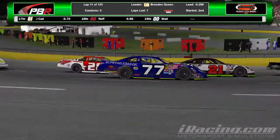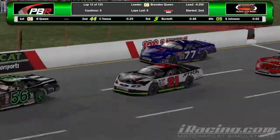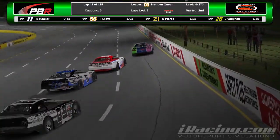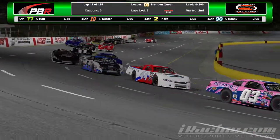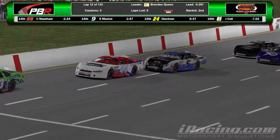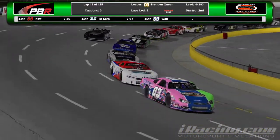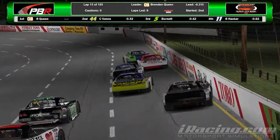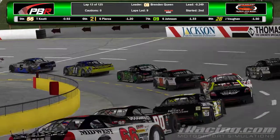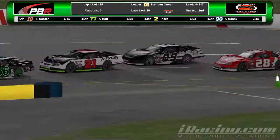He is slowly falling back, as we do have a battle for second still going on, as Colby Vance, actually no, Burnett has moved up into third now. He is starting to look for an opportunity to strike on these two guys running 1-2. We got a heavy battle up front. We got another car on the outside there. He just tapped the wall coming off the turn. Trying to get the number. It looks like it's the 09 of Sean Pierce who was the one in the wall.